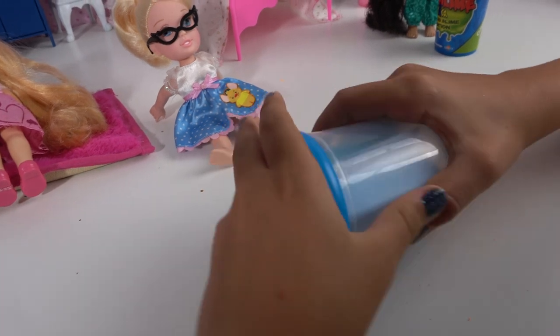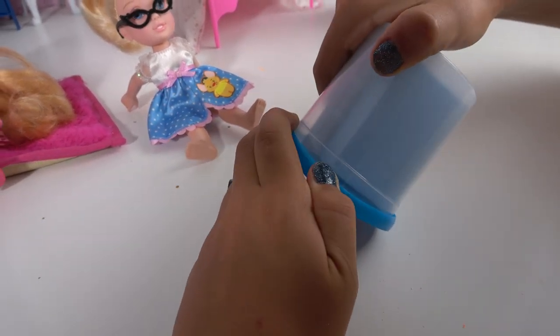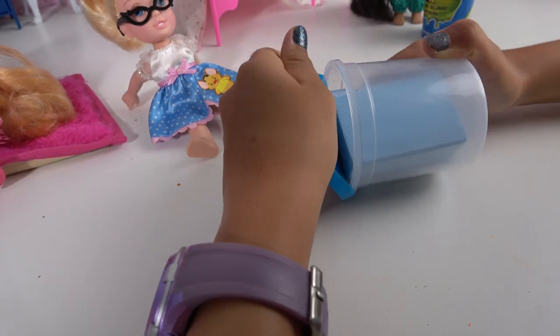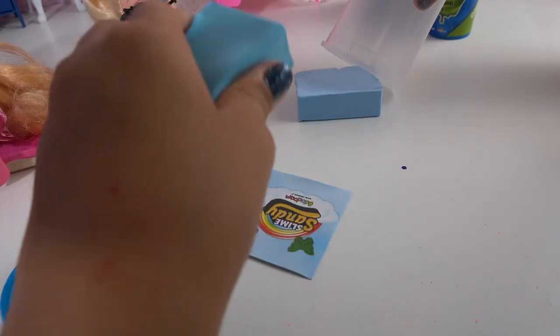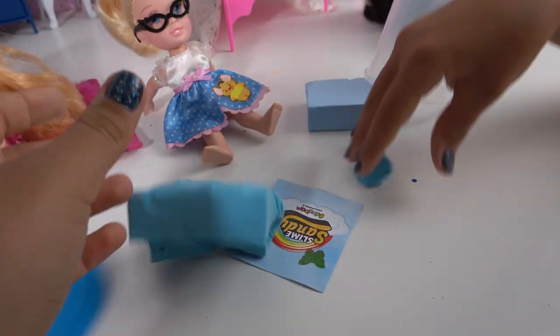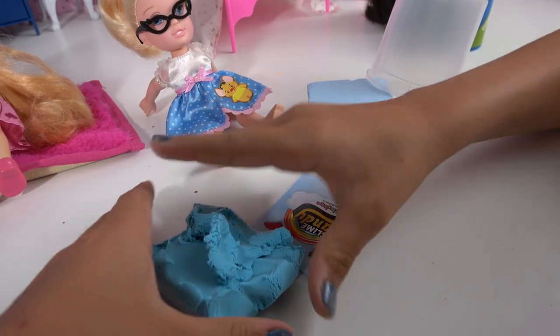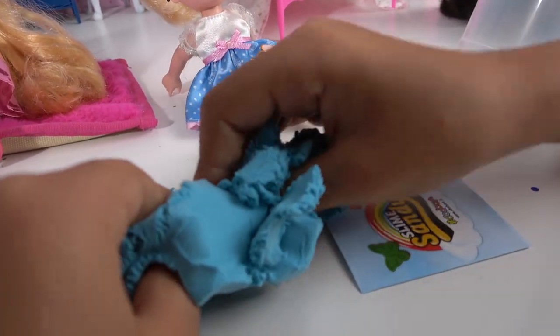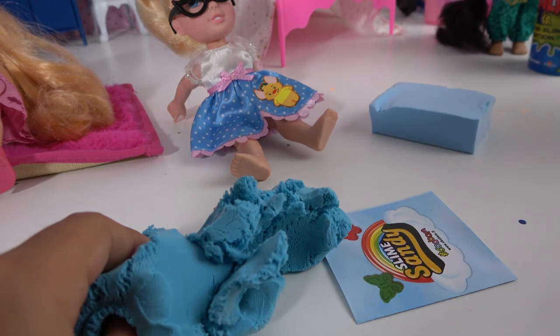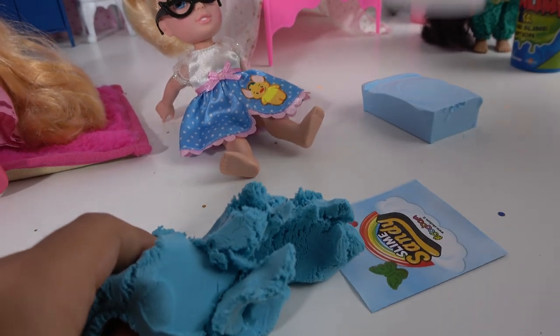Ah! It isn't even opening now. Oh, did I buy it? So I can't. Okay. If you touch them slowly, they dissolve. But if you do like this, they don't. See that? It's so interesting.